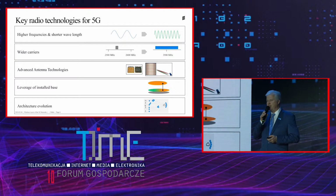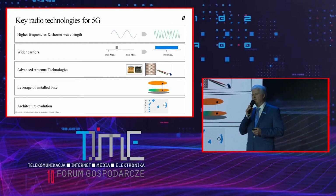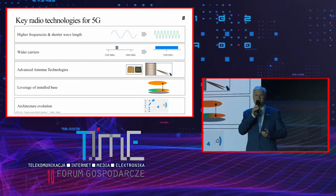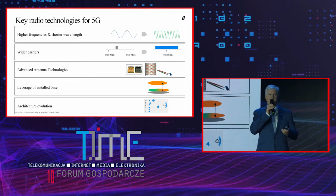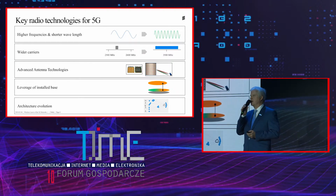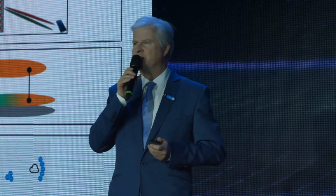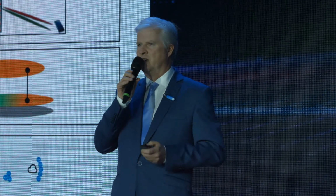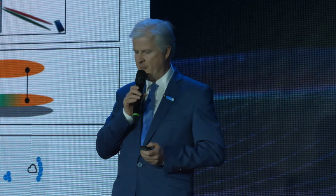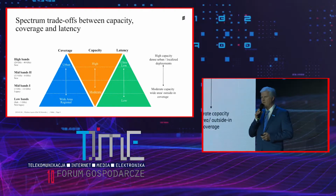We will have higher frequencies, shorter wavelength, greater throughput, wider carriers, much wider than LTE, advanced antenna technologies. Massive MIMO will be a big part of this. And last week, you'll have seen Ericsson announced the acquisition of Kathrein antennas. And we will leverage the install base. And I'll come on to this in a moment, because this is critically important, that 5G works better when working with the existing frequency bands. And there will be network evolution into virtual RAN as well.